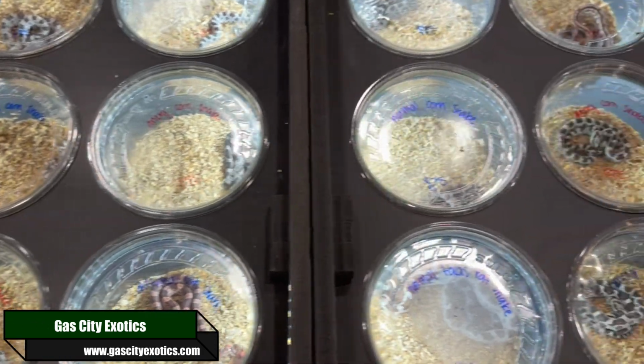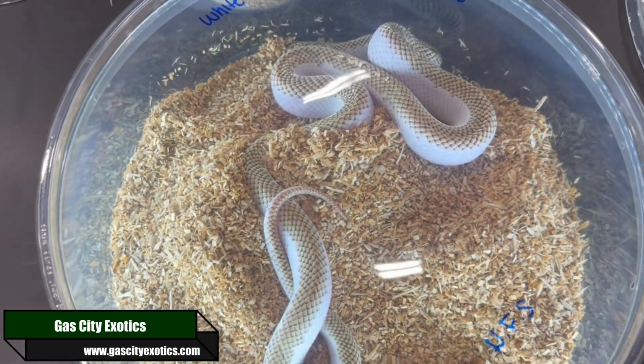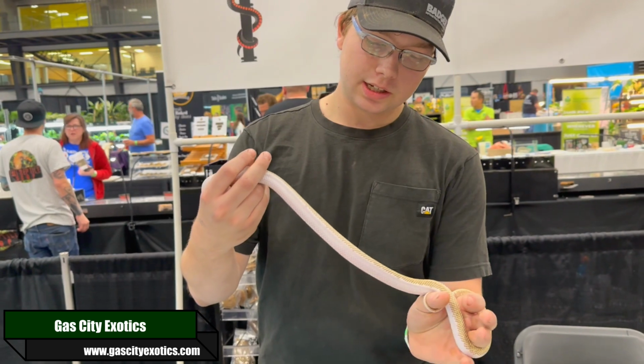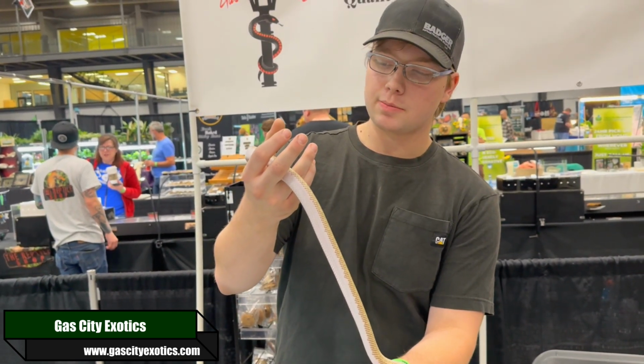Yeah, we definitely really like the bioactive products for all the bioactive enclosures. We also do a lot of isopods. Awesome. That's kind of one of our things. And then what do we got going on here? This is a white-sided Florida king snake. We'll have some of these breeding in a couple of years here. He's still just a little bit small at this point.